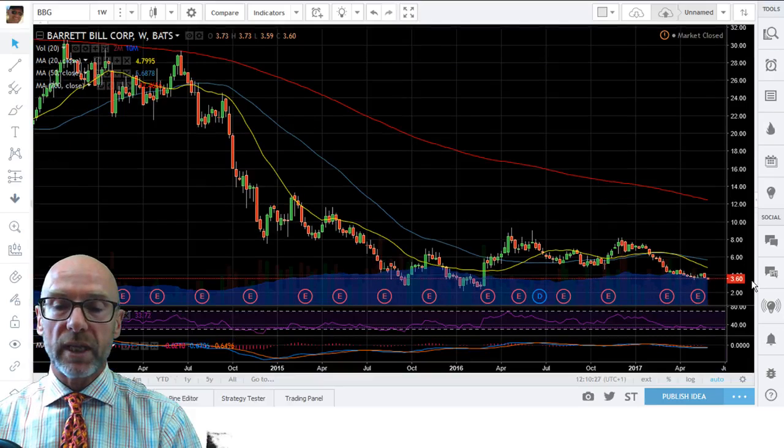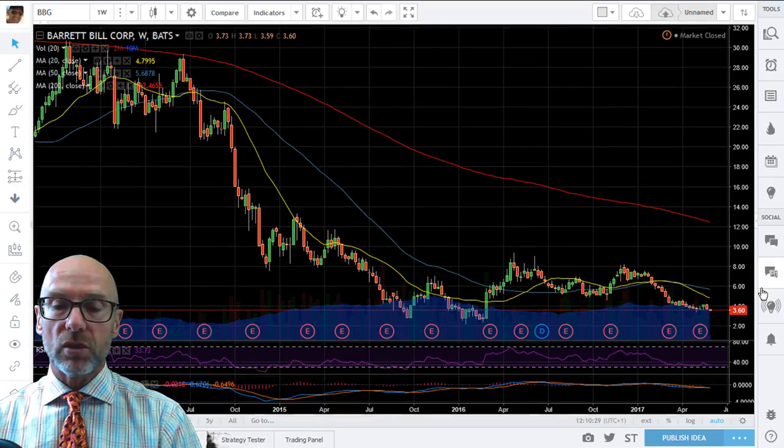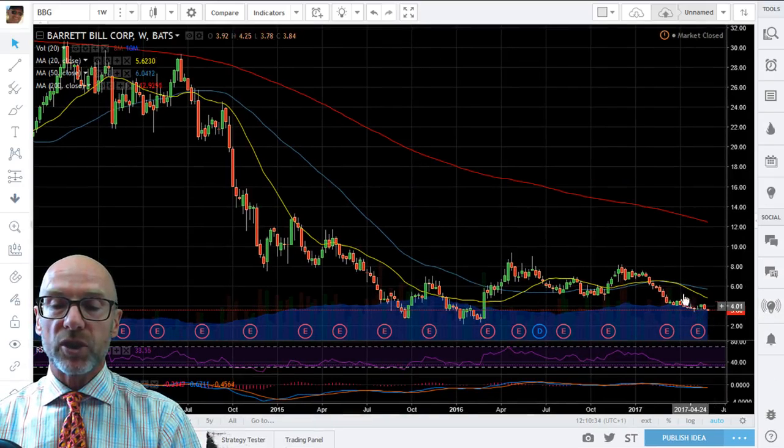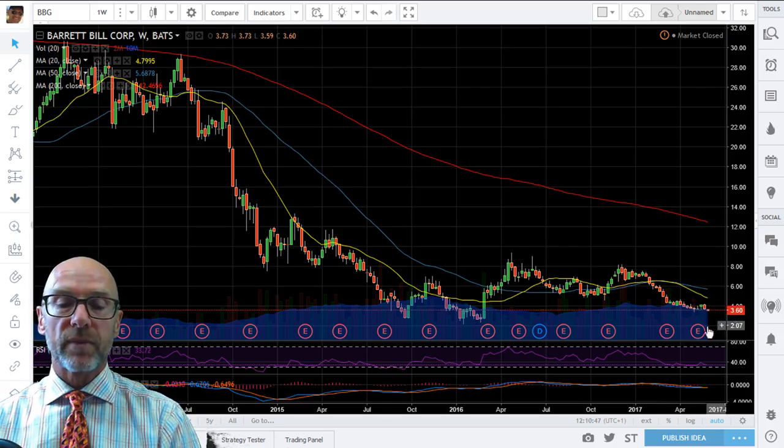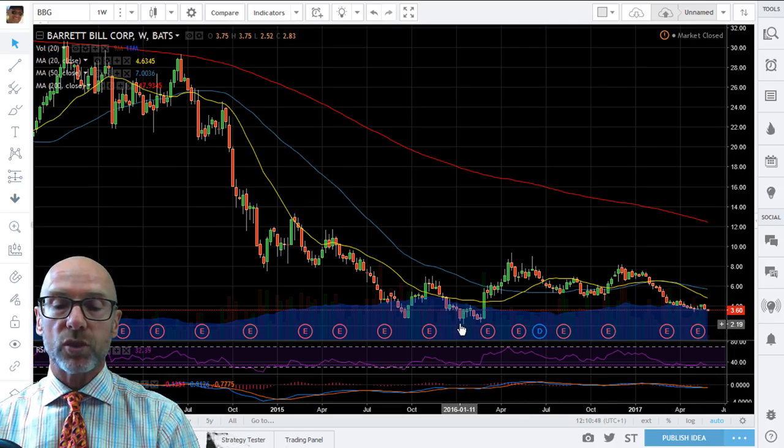On the weekly, the picture does not look any better. The moving averages created a bearish cross back in early April, and are tracking down. If they catch up, the 20-week will push this market lower. Here you can actually see a bit more support back from January 2016 and February.